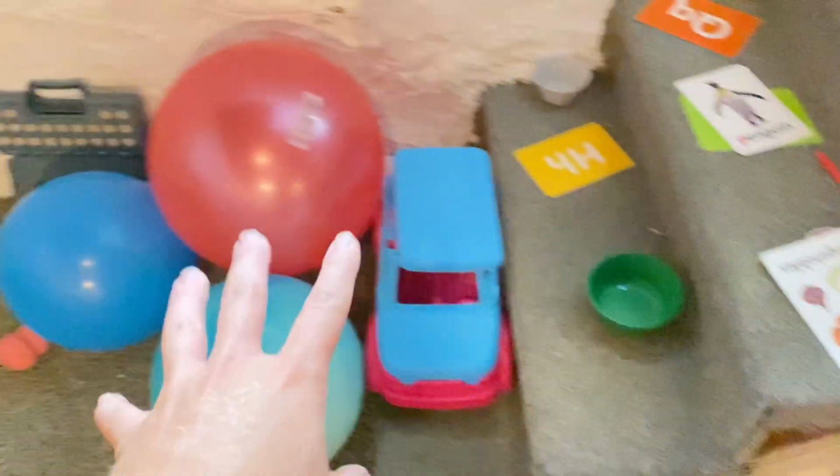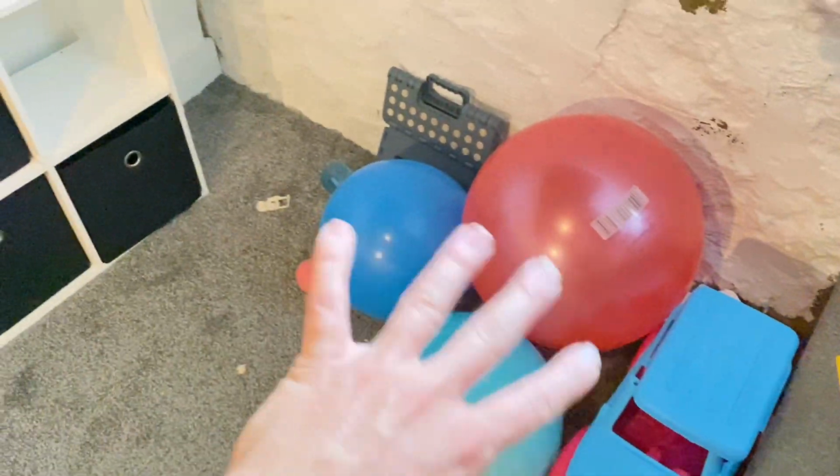So this stuff all needs somewhere to go. I gotta take this trash up. I'm getting rid of these balls because they just cause a lot of chaos.